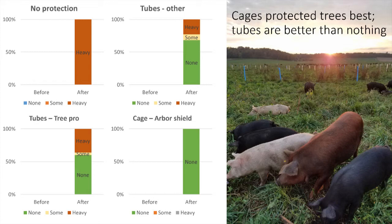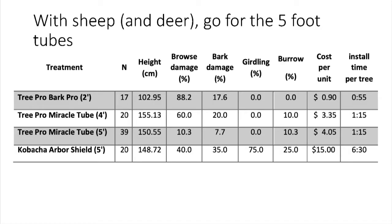With sheep and with deer, I'm going to skip this. Tubes are better than nothing in some cases, though. That's a take home there. With the tubes, spend the extra dollar to get the 5-foot tubes. 4-foot tubes don't do as well. You can see the browse damage was a lot higher, 60% of the 4-foot compared to 10% of the 5-foot tubes had that browse damage, and the cost is not that much different. Here you can see install time for those wire cages, 6.5 minutes versus a minute per tree tube. So that's an investment of time as well.